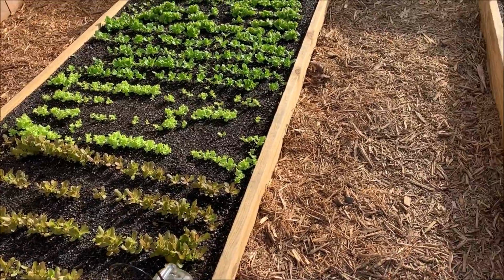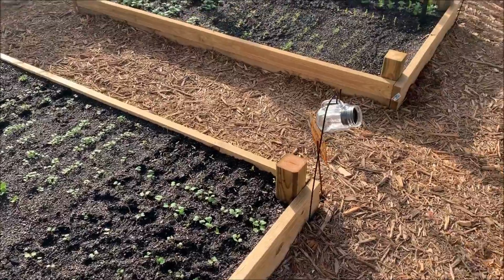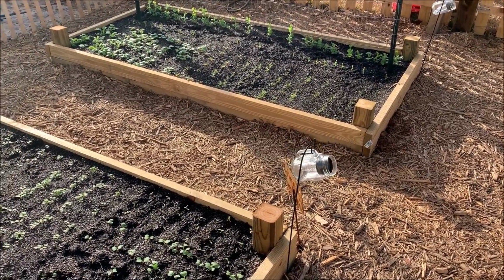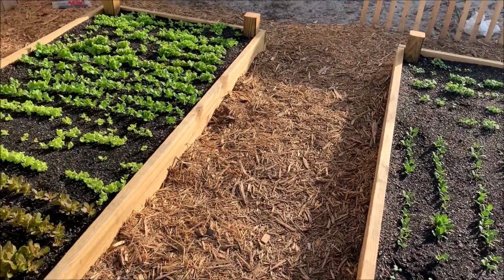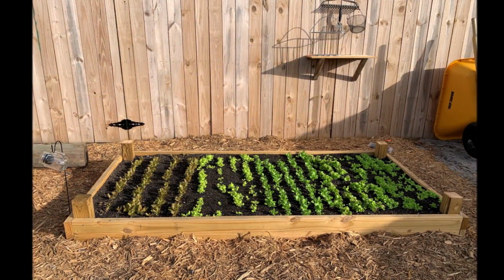Overall, everything is growing great. We're really excited about this sun this morning. We really need some sunshine, so hopefully this will help get some things just growing a little bit faster for us.